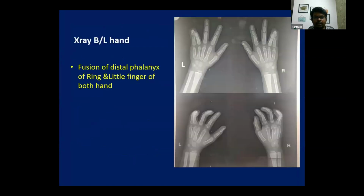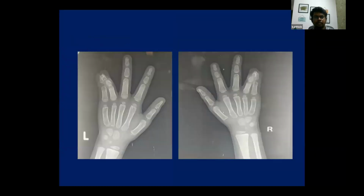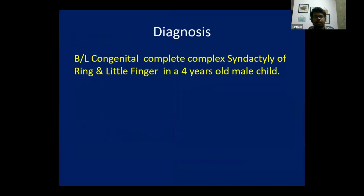So I have taken an X-ray which shows a fusion of distal phalanx of the ring and little fingers of both the hands. So X-ray showing the fusion of the distal phalanx. Can you zoom that terminal phalanx?